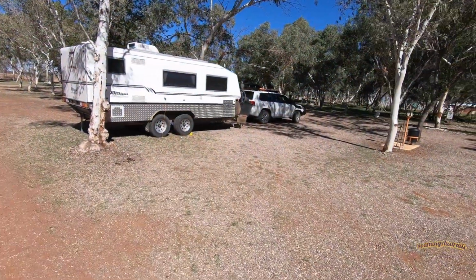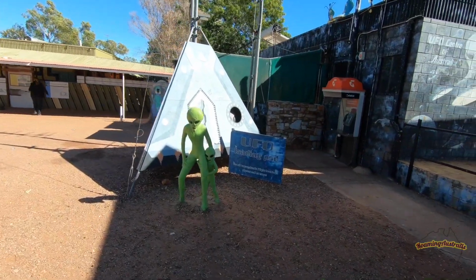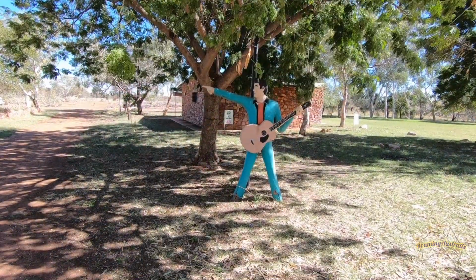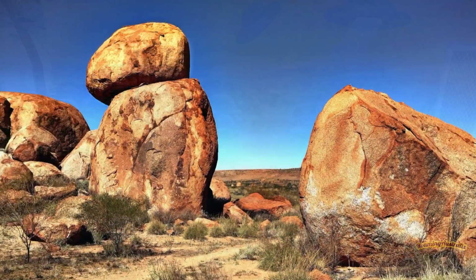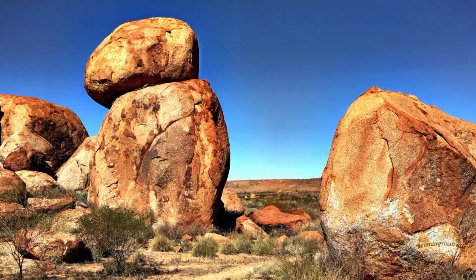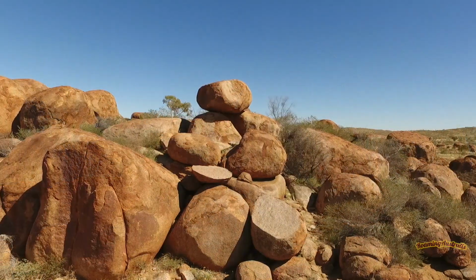Today we're at Wycliffe Well Holiday Park. This is the UFO capital of Australia. So here's Elvis. One of the blocks of cabins. Here we are at Karlu Karlu, the Devil's Marbles.